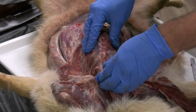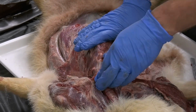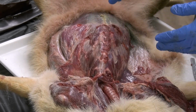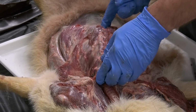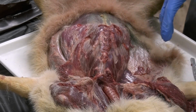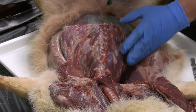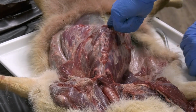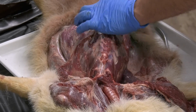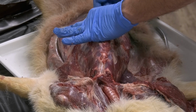I've dissected many animals, folks, but I've actually never done a canid before. I'm somewhat familiar with their bones, but I'm not entirely sure the best place to access this from or how best to do this, but we're going to give it our best shot here. I can feel the xiphoid process on the end of the sternum. Let's give a little cut here.